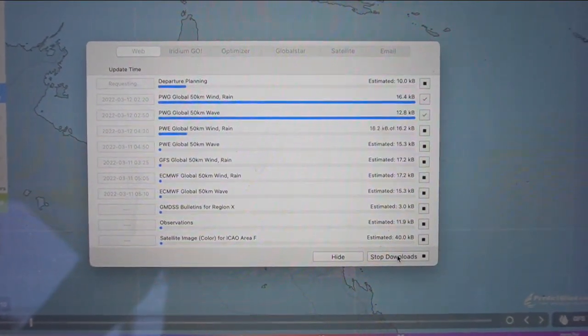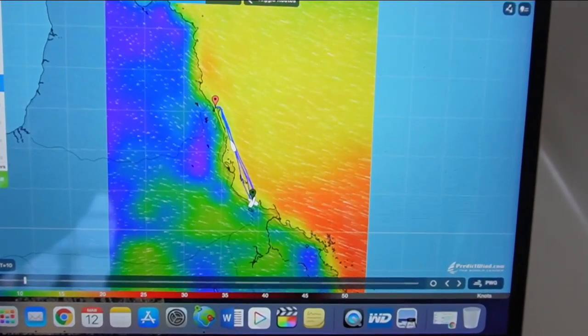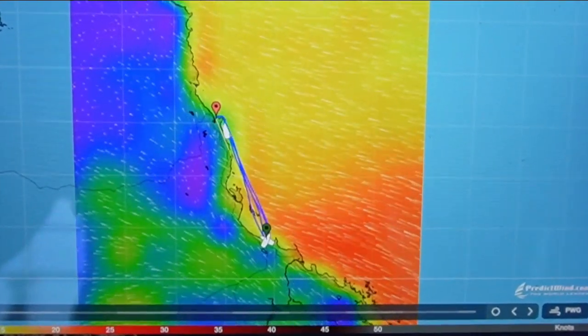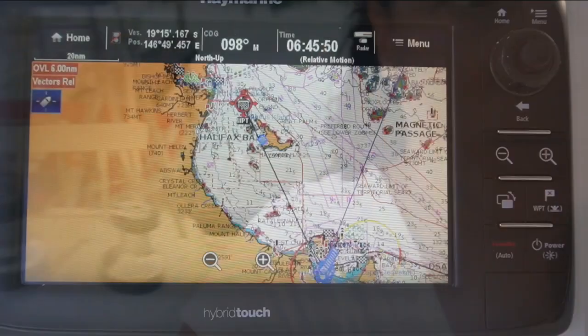In readiness to leave Townsville, we've downloaded the weather using Predict Wind, and we can see there are some strong southeasterlies coming our way to help push us up the coast. Last check of bits and pieces before we leave Townsville. Rubbish done. Jamie is topping up the water. He's checked the oil, and then we are good to go.